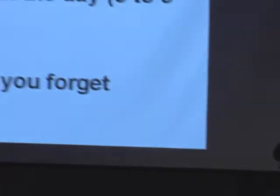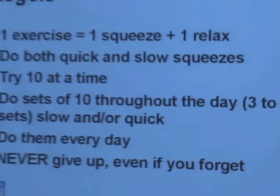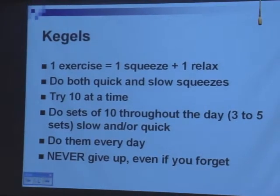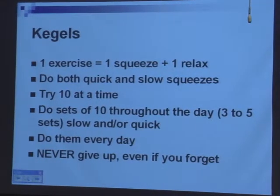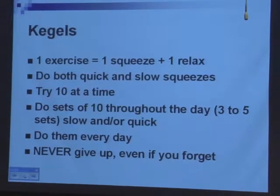So one exercise is one squeeze plus one relax. Important to do both fast ones and slow ones. If you're going to cough or sneeze or move suddenly, you need those muscles to be able to grab quickly and prevent the urine from draining out.